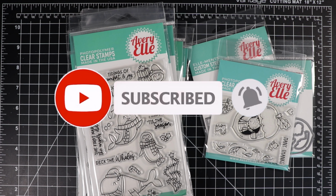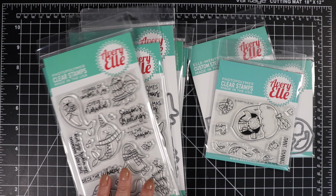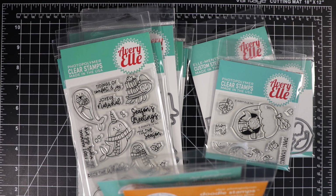I have some new Avery Elle bundles to share with you. When you buy the bundle in my shop, you get a discount. So I'm going to go through some of these really cute ones. And I also did get some Doodlebug stuff back in stock.